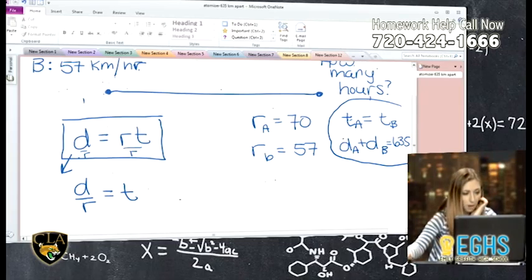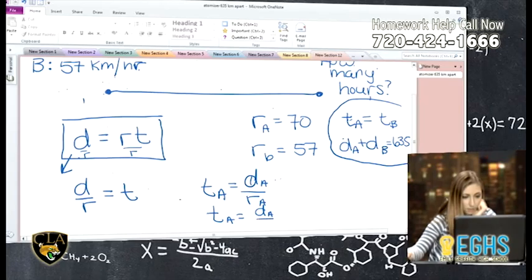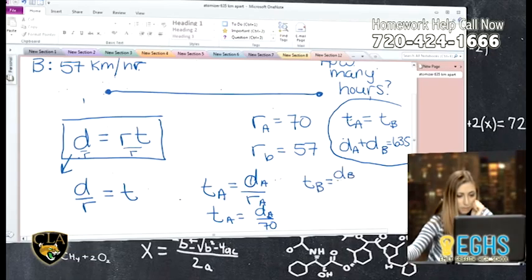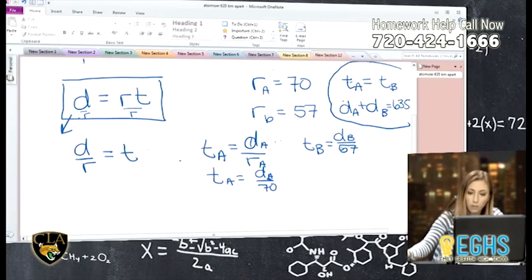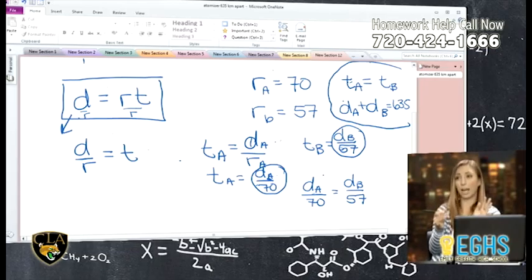So time A is also equal to distance A divided by rate A. Now we don't know distance A, but we do know rate A. So time A is equal to distance A divided by 70. Then time B is distance B divided by rate B, which we also know, which is 57. We know time A is equal to time B, so distance A over 70 is equal to distance B over 57. I basically took this and said it was equal to this because the time of both cars is going to be the same.